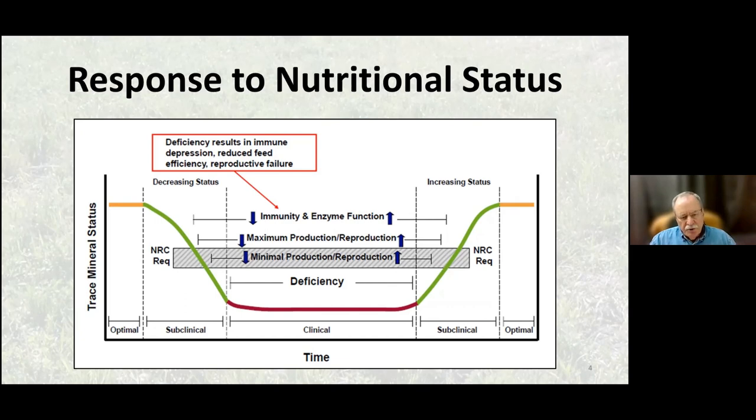After you lose your immunity and enzyme functions, the next thing to be compromised is the ability of the calf to grow or a cow to gain weight. Also, you're going to have a loss of reproduction function. Either it's going to take longer for those cows to come back and cycle, or the actual conception rates will go down. So it's all gradual changes and increases in problems.